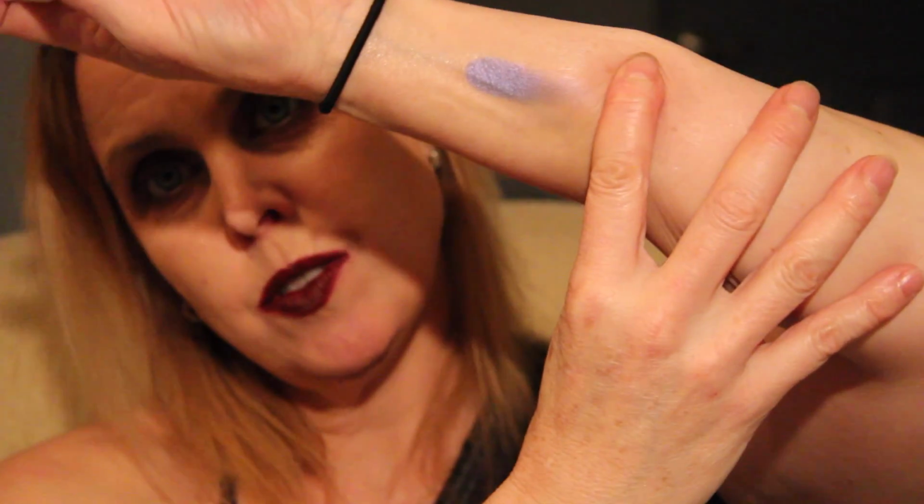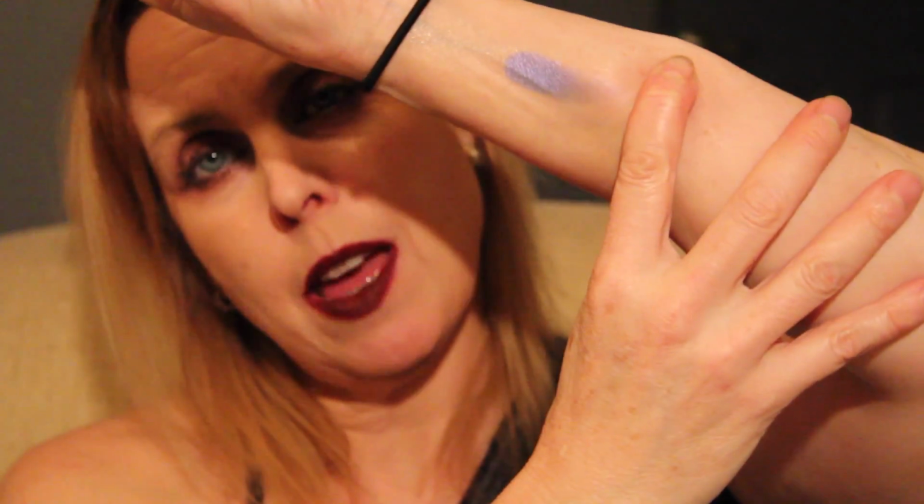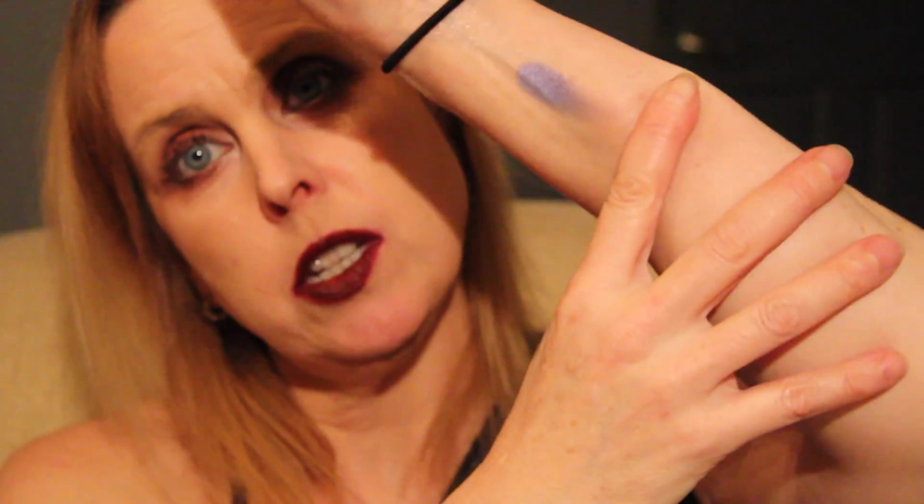Then UVB, bright blue with violet shift. I said a glowing lavender with a blue hint to it. This again is one of those that Urban Decay does so well. That beautiful, mystical, magical, ghostly sheen. It's so pretty.